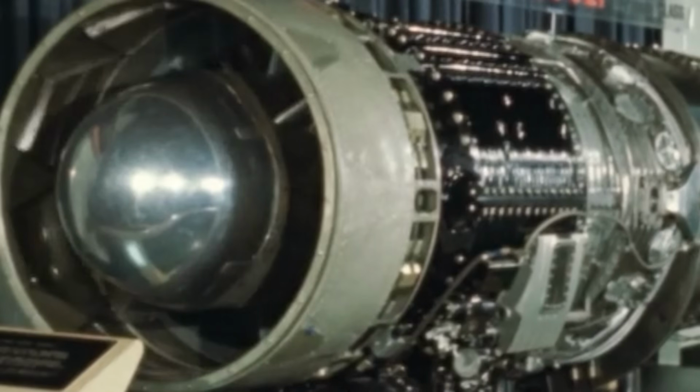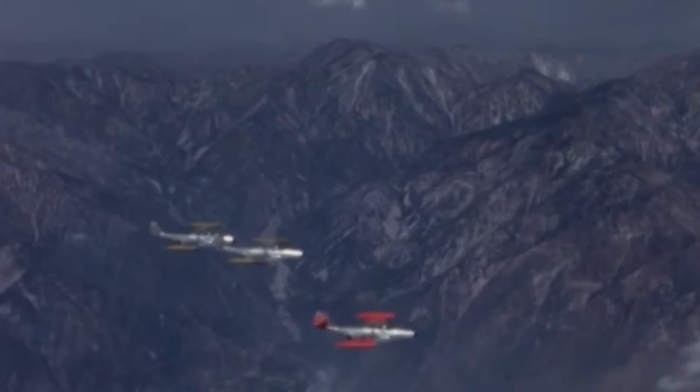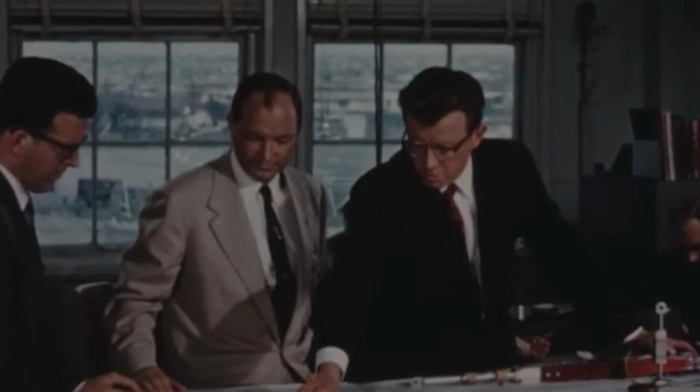It would need jet engines in order to be fast enough to catch up with jet-powered Soviet bombers and carry sufficient firepower to destroy them. It would also need to climb quickly to high altitudes, while incorporating the latest advancements in radar and fire control systems.